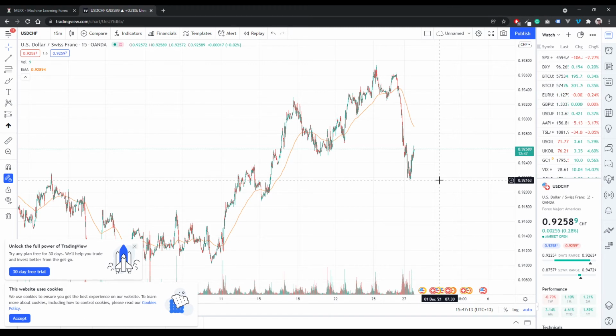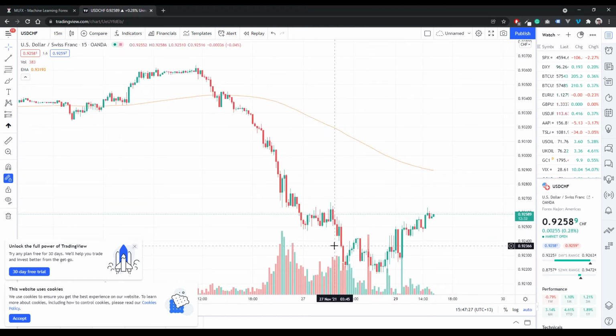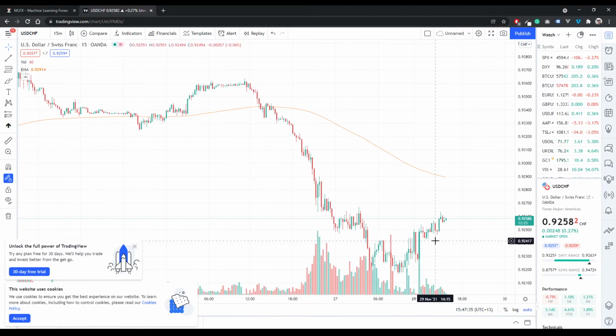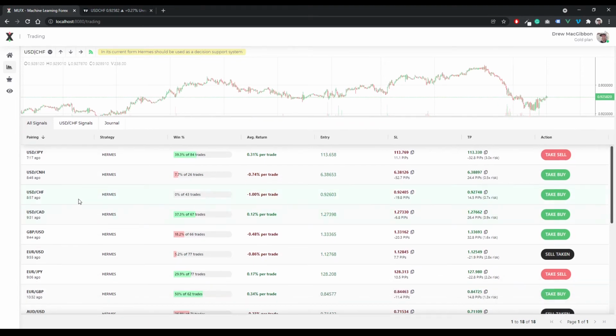So what levels do we have? We've got this level here. So there's some good resistance there. So we're at a bit of a decision making level here. We'll wait and we'll see. What was the last signal that they gave? Okay, we're going to ignore these. It's pretty low. In fact, it's a reverse risk to reward, so we're going to ignore that. USD JPY gave a good signal though, so let me just take a look at that chart again.